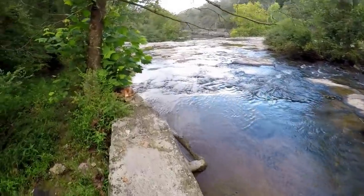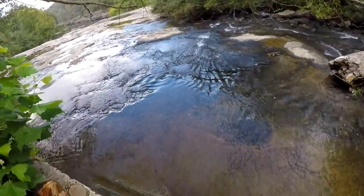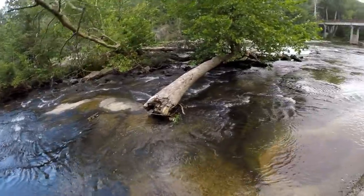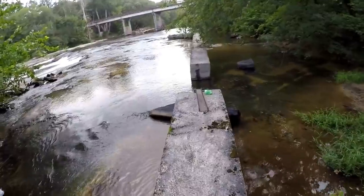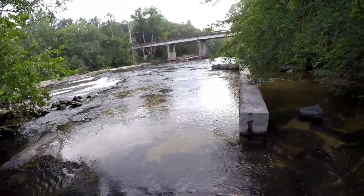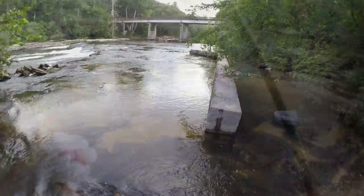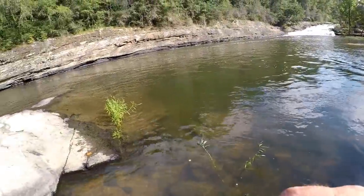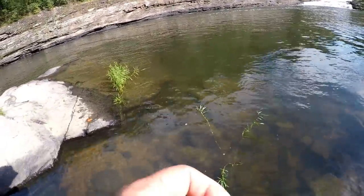Looking for minnows right now as we speak. I hadn't seen any. Now, I'm prepared today to catch bass. I'm much more prepared than I was last time. But, minnows. Only thing I know to do is wade right across here and look for some. Okay, I think I found an area right in here where I can catch some. Well, we'll see what we can catch.